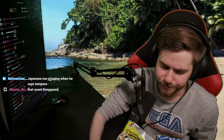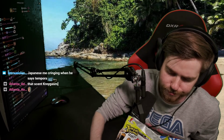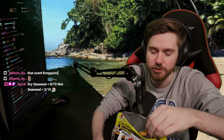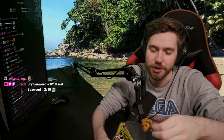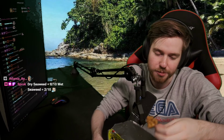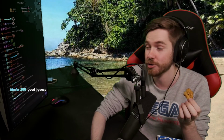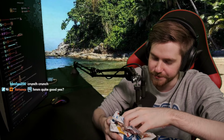Good. Very good, actually. Interesting taste. I feel like if you don't like seaweed, you probably won't like this at all, but the tempura gives it a really nice taste and crunchiness. I guess we could just go through all of them.